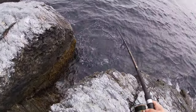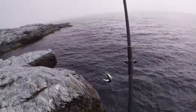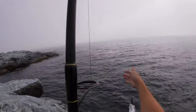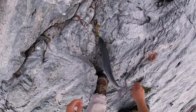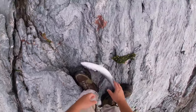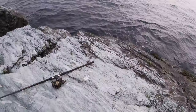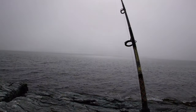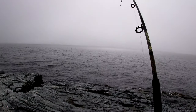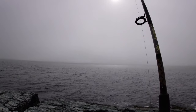Oh my goodness. These things suck. Got rid of this. Whoa. Got the skunk out of the way. Phew. It's got a good whack. Little fish. Yep, he's there.